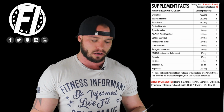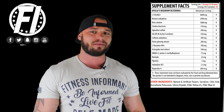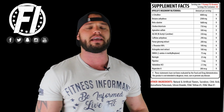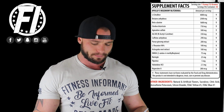Astragalus root extract at 100 milligrams is next. Really, this is known for some more of its anti-inflammatory properties. It actually helps flush the kidneys. In terms of what it's doing here in a pre-workout, there are different links out there that say it could potentially help with this and that. I'm not sold on it. I don't necessarily need to have this in here at 100 milligrams, but it doesn't hurt to have it.